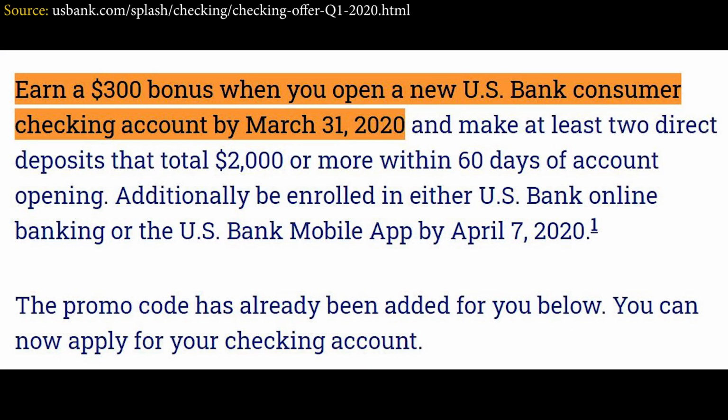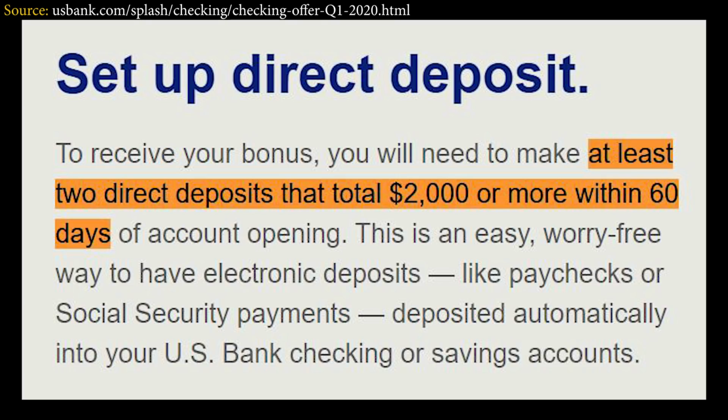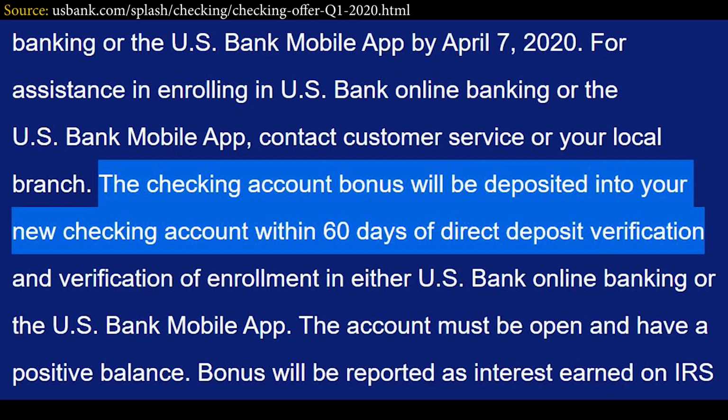The final one is going to be US Bank, which has a $300 bank promo if you open a bank account with them by March 31st, 2020. You have to do at least 2 direct deposits that total $2,000 or more within the first 60 days. Reiterating this because sometimes people get very confused: 2 direct deposits that total at least $2,000. Bonus ends up posting 60 days after completing the requirements, and I'll put additional details that you might want to know about in the blog post down below.